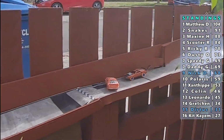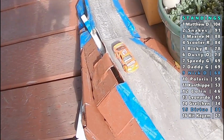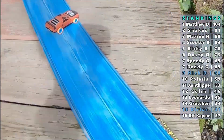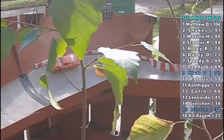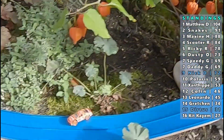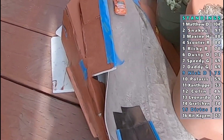Nick taking the whole shot and running with it. Oh! Wow, what a bit of driving again. Excellent job by Nick to keep that guitar under control, out of the crowd. Dirtus gets a great run out of turn 1 there. Wow, look at that. Yeah, kind of a mess for Nick, but great job keeping that under control.